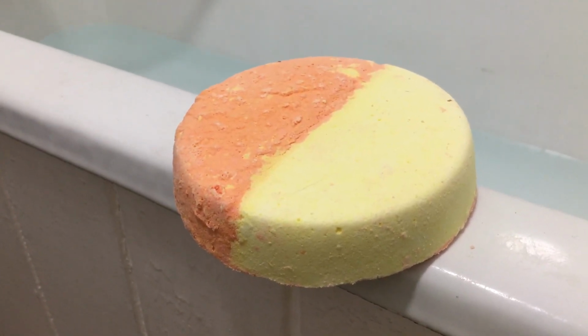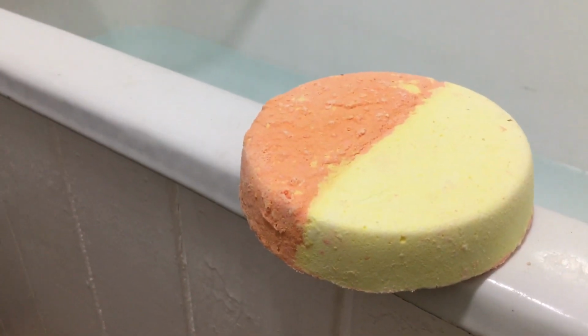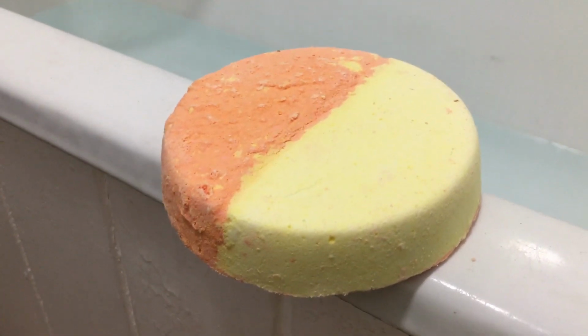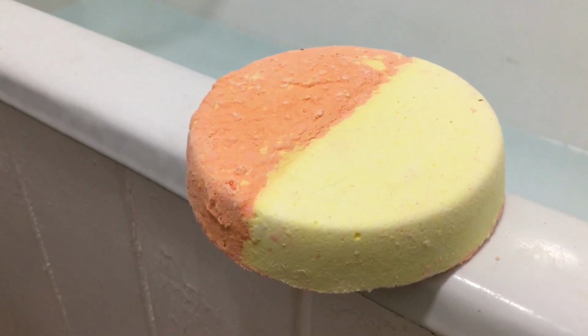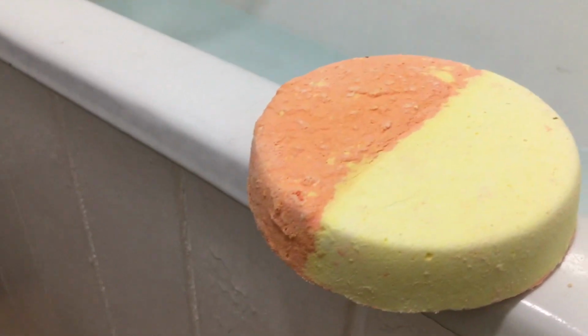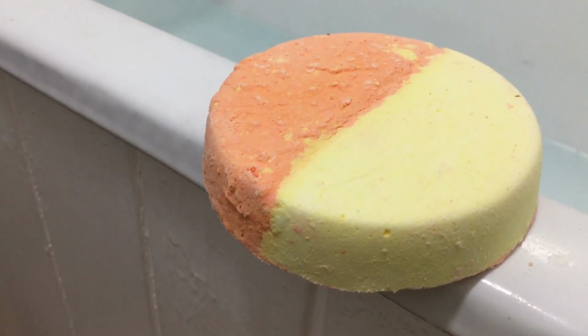Tonight we have a bath bomb demo for you. This is a Lush Kitchen exclusive, and this is the Happy Pill bath bomb. Obviously you can't get this one normally, you have to order it on the website if you want it, and it is only available in the Lush Kitchen, so it only comes around, I think I've seen it twice in the past year.